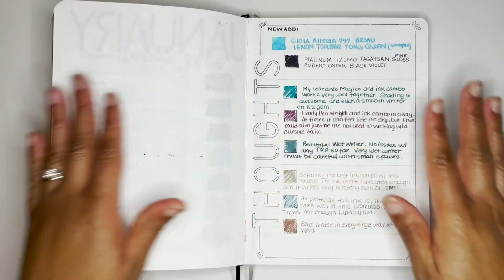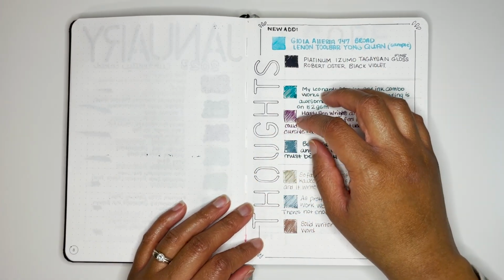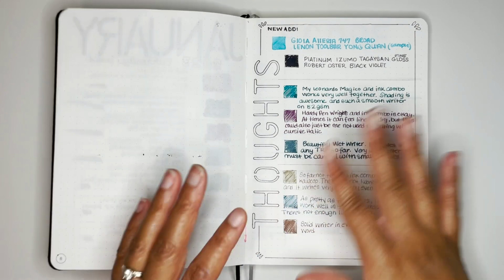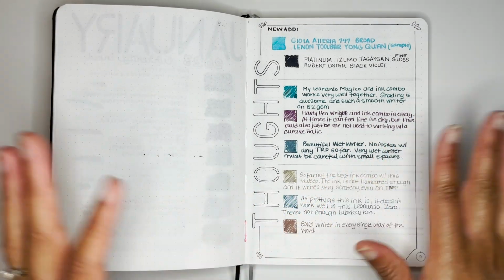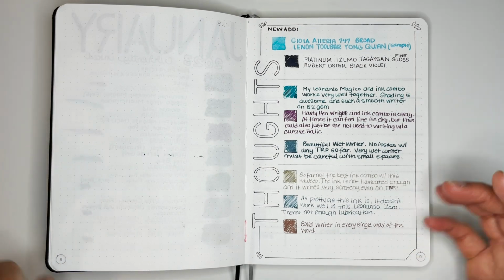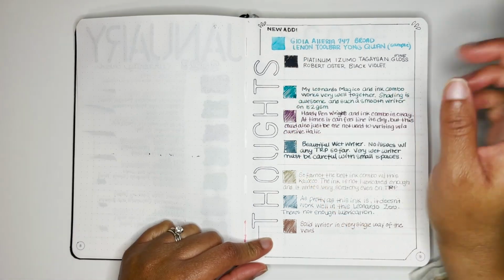And then in the middle of the month, I wrote some notes down on how I was feeling about some of the pens. Within the first week, I already had some of my thoughts and I didn't want to lose them, so I wrote them down. I did add some pens.